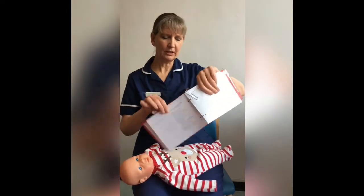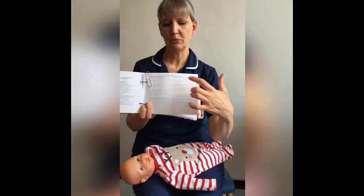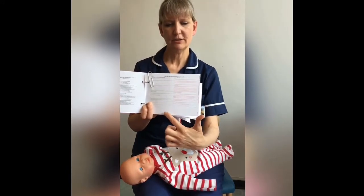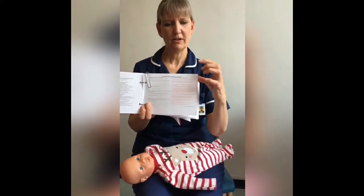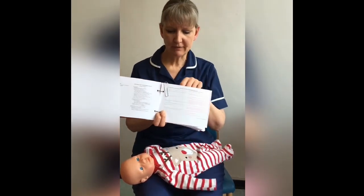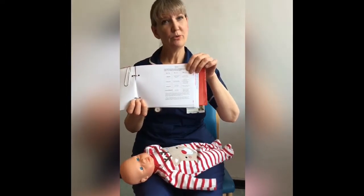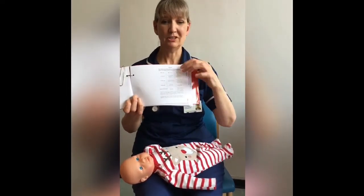In your red book, there's a page which has a breastfeeding checklist. There's a green side, which is telling you things are going well, and then a red side with things to think about to help out with your baby. You can have a look at that. And then also for the wet and dirty nappies, there's a little chart here so that you don't have to remember it all. It's all there for you.